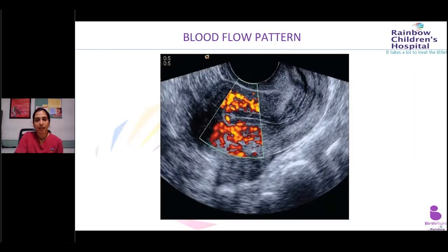Coming to the blood flow pattern, this is how a color Doppler of the endometrium looks. We can divide this endometrial lining into 4 zones: zone 0, and zones 1, 2, 3. Zone 0 is the intervening line between the myometrium and the endometrium. That's supposed to be zone 0. When the blood vessels reach there, we have to give the report as zone 0.